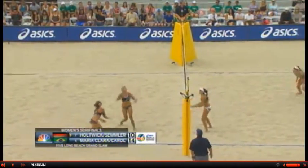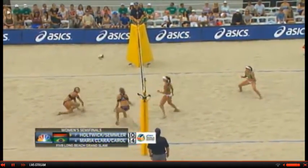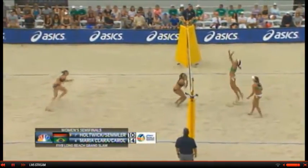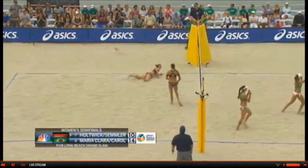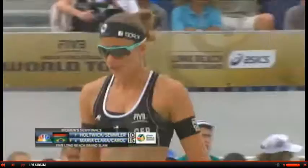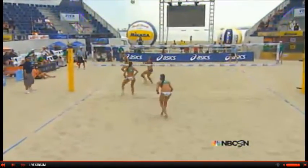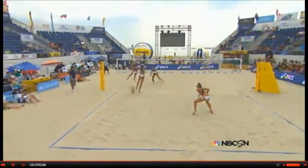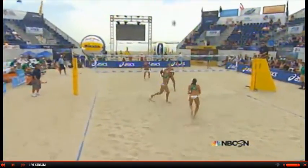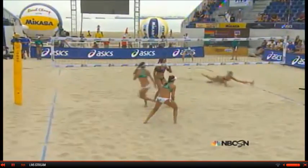Nice play for Holtwick. Chance to score a point. Semmler covers. Holtwick, desperation poke. Oh, well, that was excellent play from Brazil. It had to be that good because Holtwick had read where Brazil were going to put the ball and she was after it. But it was such an acute angle, it was just too good. That was brilliant. Wonderful play from Carol.